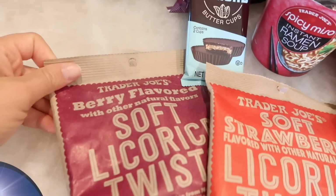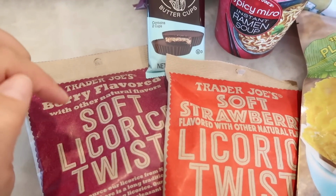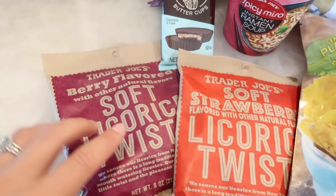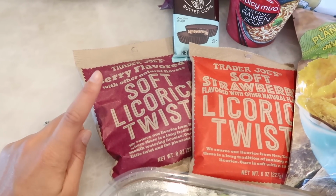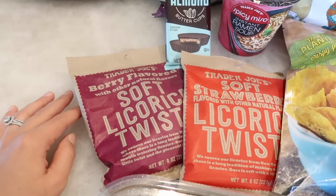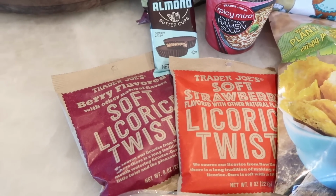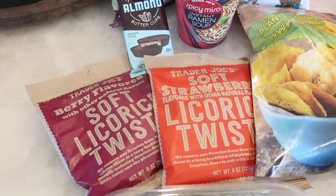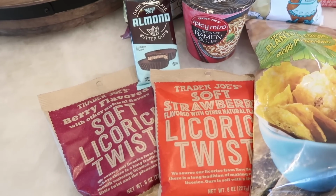I had to grab it. I got the berry flavored soft licorice chews, and then the soft strawberry licorice twist chews. They're like chews, but yeah, these two flavors are great. Berry flavor is still the most popular in my house, and we just like these as a little dessert. Clearly, I was hungry when I was shopping for this stuff, because none of it is particularly healthy or nutritious in any way, but whatever, we're living our life, guys.